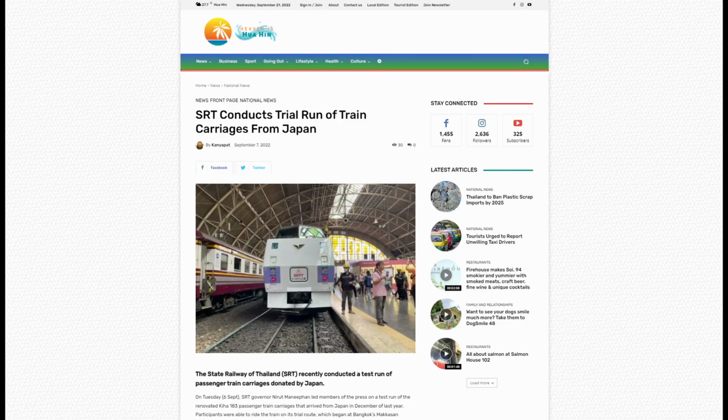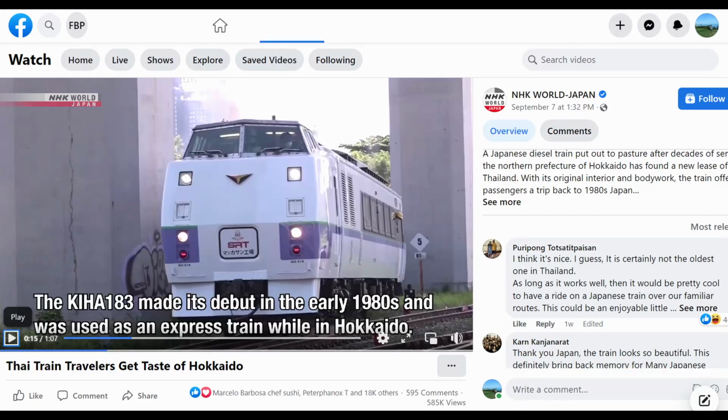Heaven is Hua Hin also brings us news that the State Railway of Thailand has received 17 train carriages donated by Japan. They're being converted to Thailand's 1-meter rail gauge and tested on tracks within Bangkok. The first of the carriages should go into operation to Ayutthaya soon. The Japanese TV station NHK World follows up with a video story showing that train getting some needed rust repair, but the interior of the train will retain its Japanese style for the sightseeing trips.